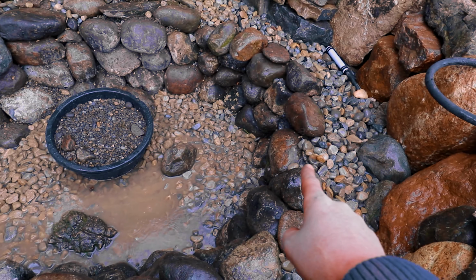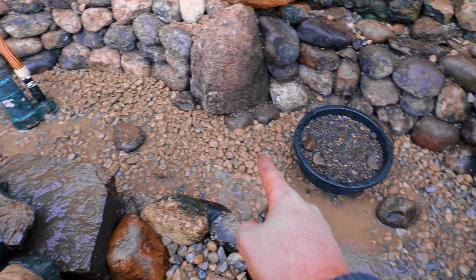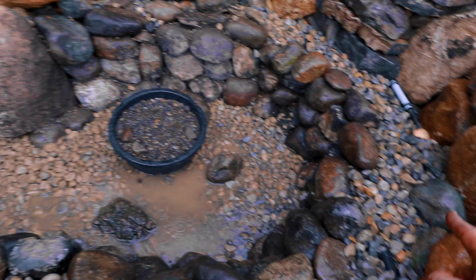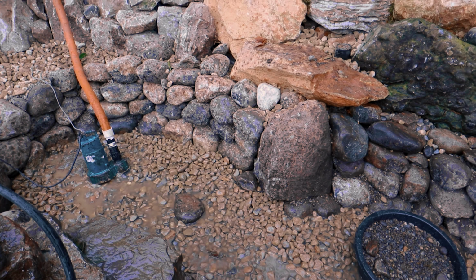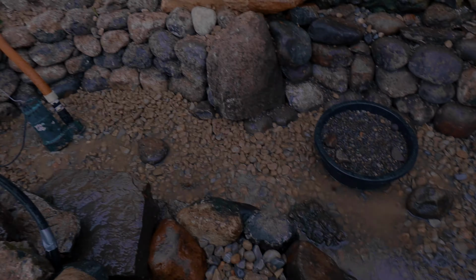Alright guys, we are rinsing down the pond, so you know what that means. It means we are super close to finishing up this project. You can see how the rock looks clean and then how covered in that silt from wherever they dredge it or wherever they bag it is all on that side. So we are just rinsing and really getting all that stuff drawn out, pumping it out, and this way, once we start to fill it, it's not going to get all clouded up.